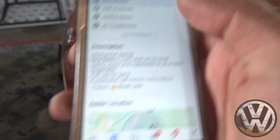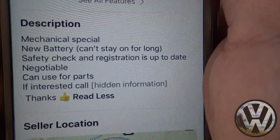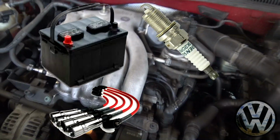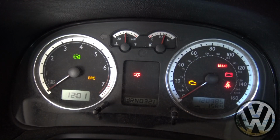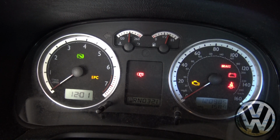The main problem they said was that it'll start but die out immediately after. So they tried changing out the battery, got new spark plugs, ignition wires, even changed out the coil, but it still didn't fix it. So they ended up posting it up for sale. So let me show you what they're talking about. That starter grind though.